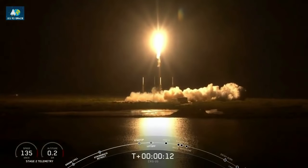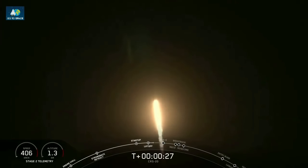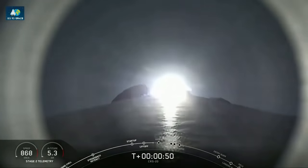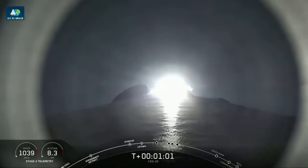Vehicle is pitching downrange. Power and telemetry nominal. At T plus 45 seconds, Falcon 9 has cleared the towers, and the final Dragon 1 flight is underway. Everything looking nominal. Falcon 9 stage 1 is supersonic. We heard the call out that the vehicle is supersonic.